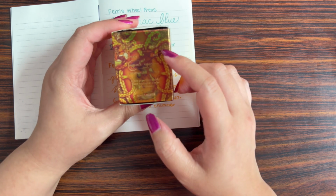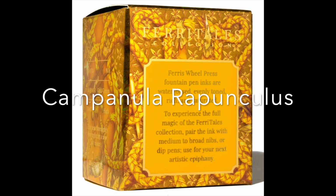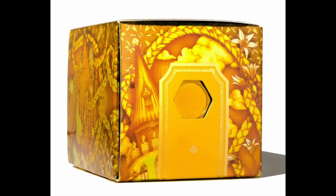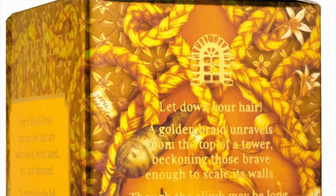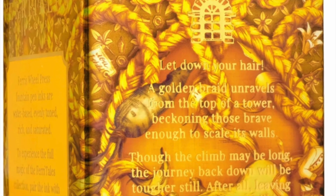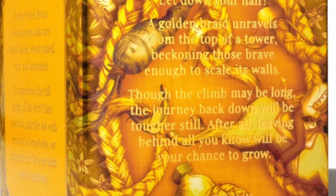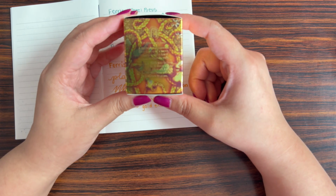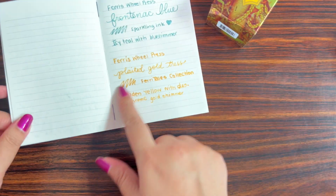There are so many details of these flowers. These flowers are the enchanted Campanula rapunculus, and the beautiful flowers are woven through the hair, and you can really see how intricate this whole thing is. On this box, I'll read it. It says, "Let down your hair. A golden braid unravels from the top of a tower, beckoning those brave enough to scale its walls. Though the climb may be long, the journey back down will be tougher still. After all, leaving behind all you know will be your chance to grow." It's a little bit tough to read, but that is Plaited Gold Tress, and here is the writing sample of it.